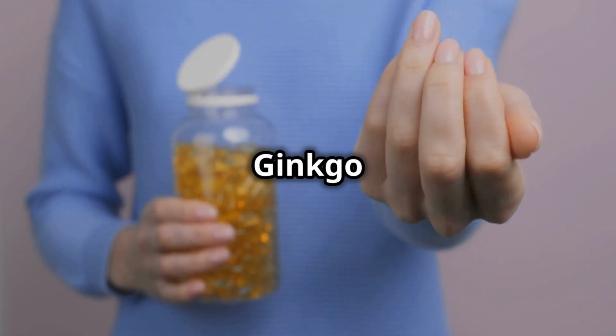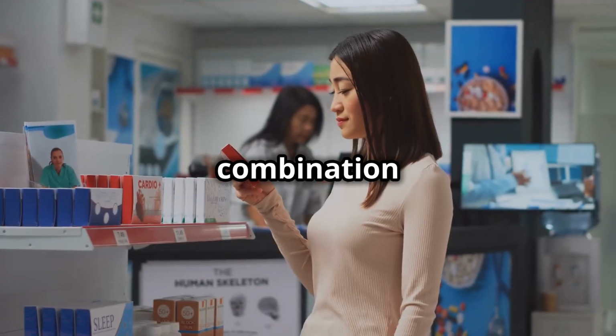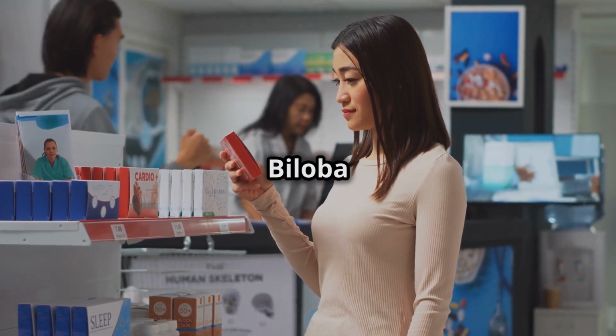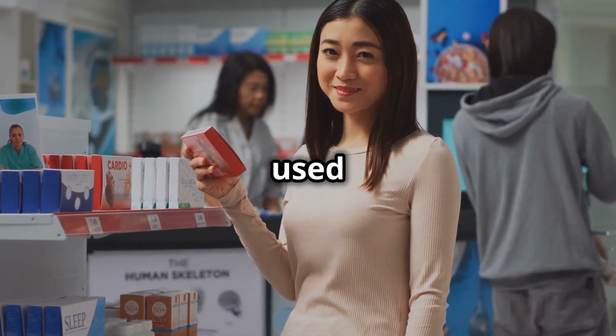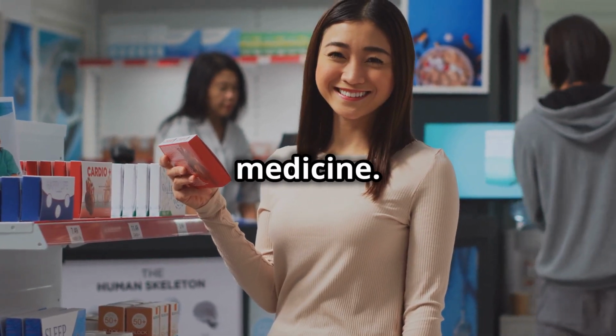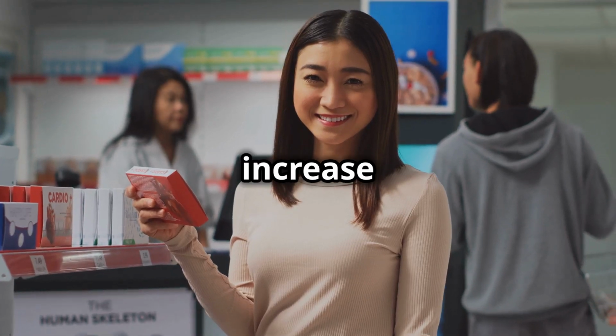What I wish I knew about Ginkgo Natto when I started my health journey. Ginkgo Natto is a combination of two powerful ingredients, Ginkgo biloba and natto. Ginkgo biloba is a tree native to China that has been used for thousands of years in traditional medicine. Its leaves are known for their ability to improve brain function, enhance memory, and increase focus.